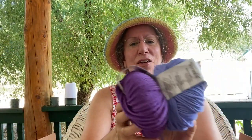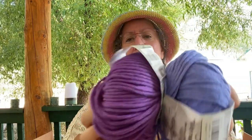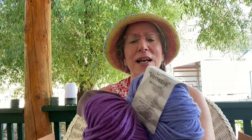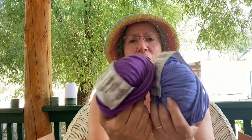So I got these 2, and the other color I got is like a lavender that I had and a beautiful aqua. So I think the 4 of those would pair really well together to do maybe a self-striping or something. I'm not exactly sure what. What would you do with 4 of these combined?